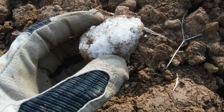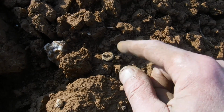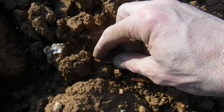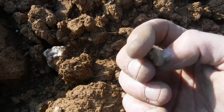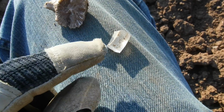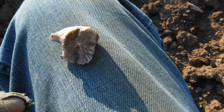Beautiful. As I'm hunting this field, there's a button on top of the ground. I've been finding fossils everywhere. Let's see what this is. Please be a good one. Oh. I wish the battery wasn't dying, because I'm finding the most amazing pieces of crystal and fossils in this field.